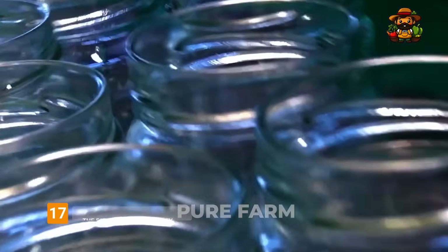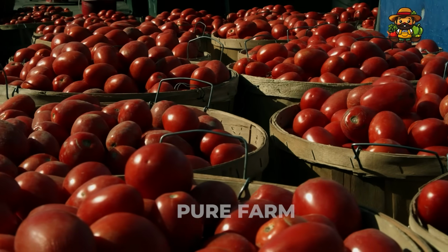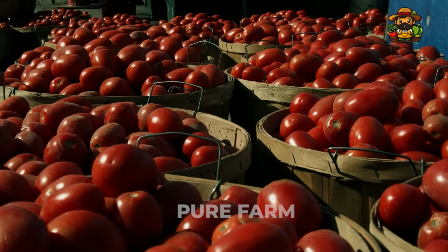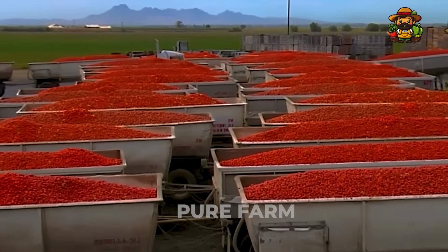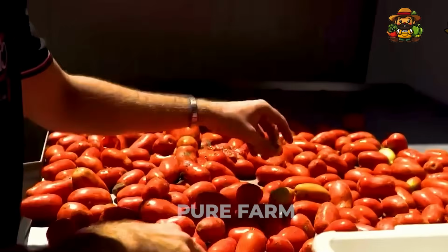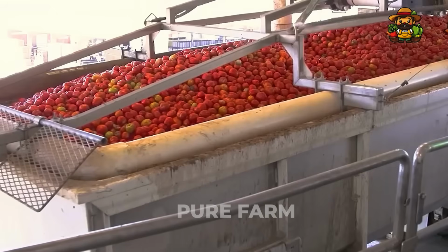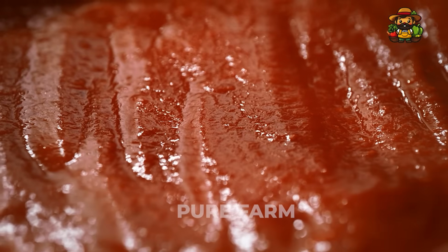California's sunny, Mediterranean climate is ideal for tomato farming, which is why it produces more than 90% of the nation's tomatoes used for processing. The specific variety of tomatoes used for ketchup, known for their rich flavor and high pulp content, are chosen for their suitability to be transformed into a thick, luscious sauce.